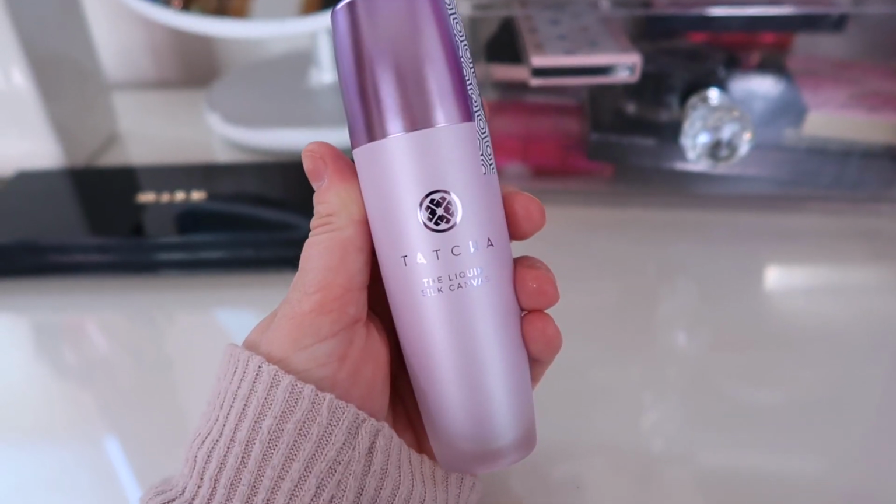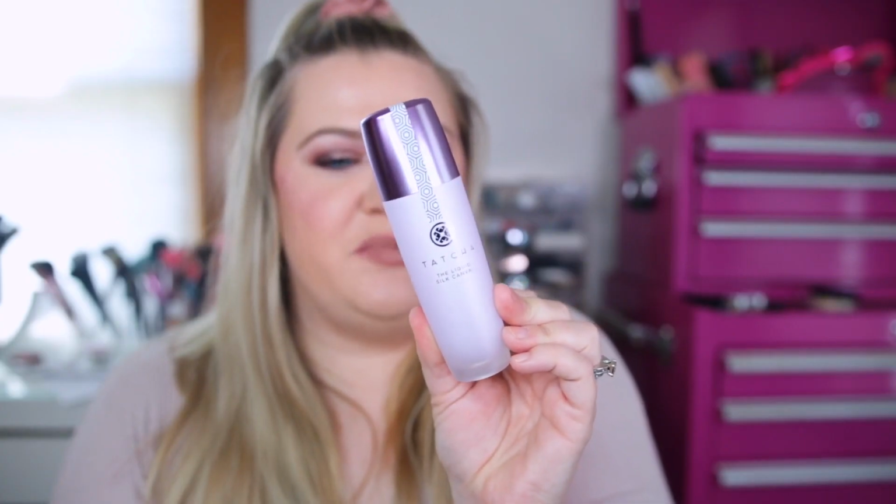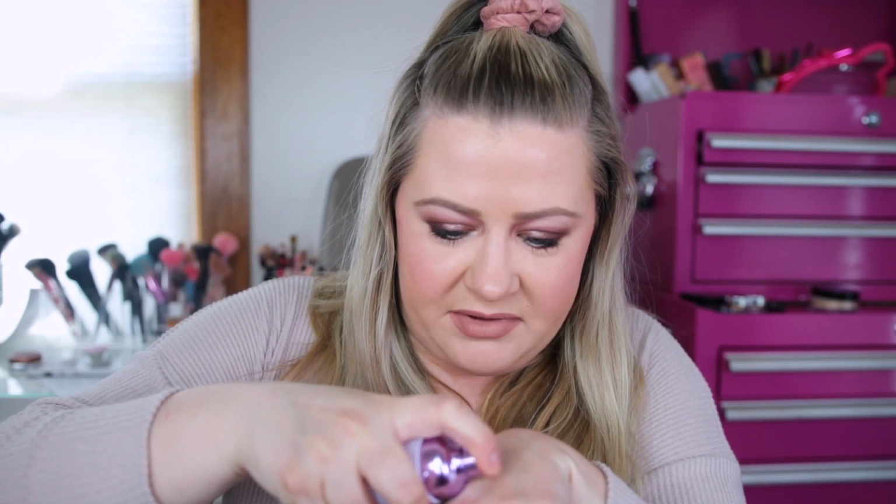I was trying to open this nicely, but that did not happen. Here is the Liquid Silk Canvas from Natasha. It's a featherweight protective primer. It's supposed to be oil-free. Let's pump a little bit out so I can just feel it. Oh, it kind of does remind me of the finish of the actual putty one. It has the same smell, a little bit tacky. But yeah, I think I'm going to like this a lot better. I don't like to dig my hands into something and get it all in my nails. It kind of grosses me out.